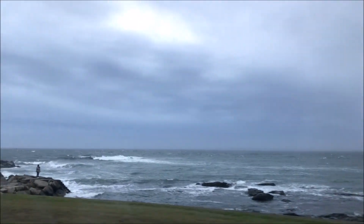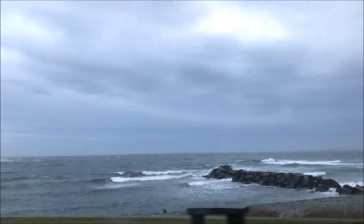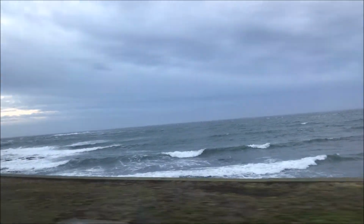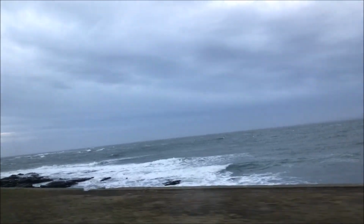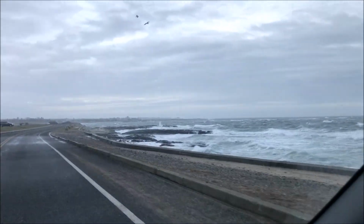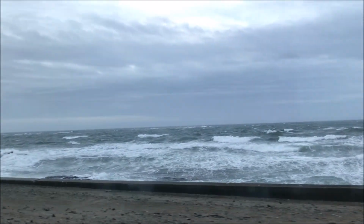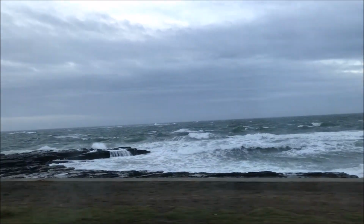Yeah, they look super cool. It is very windy. There must be a storm a little bit further out to sea. I mean, we are supposed to get rain pretty soon. Wow, look at these waves. These are super cool. There's a lot of them. These are big waves too.